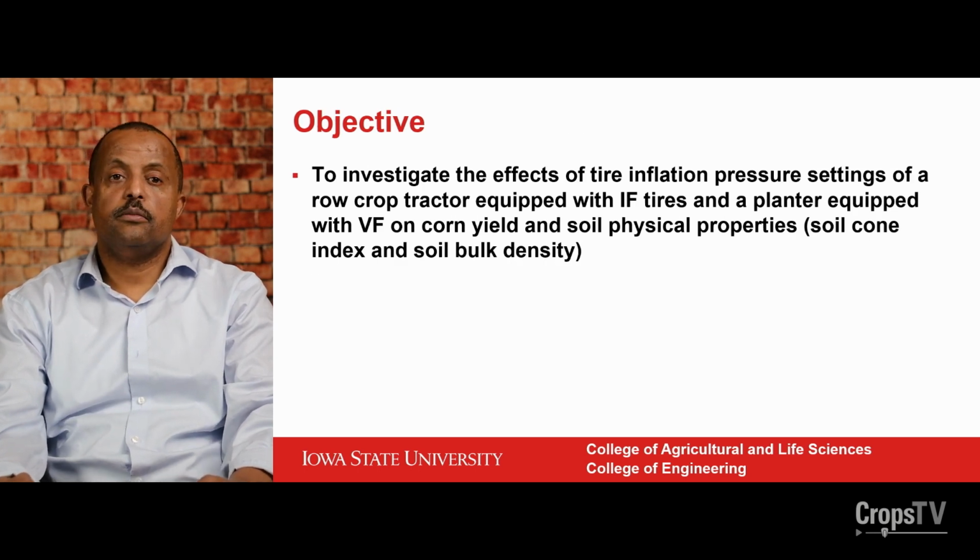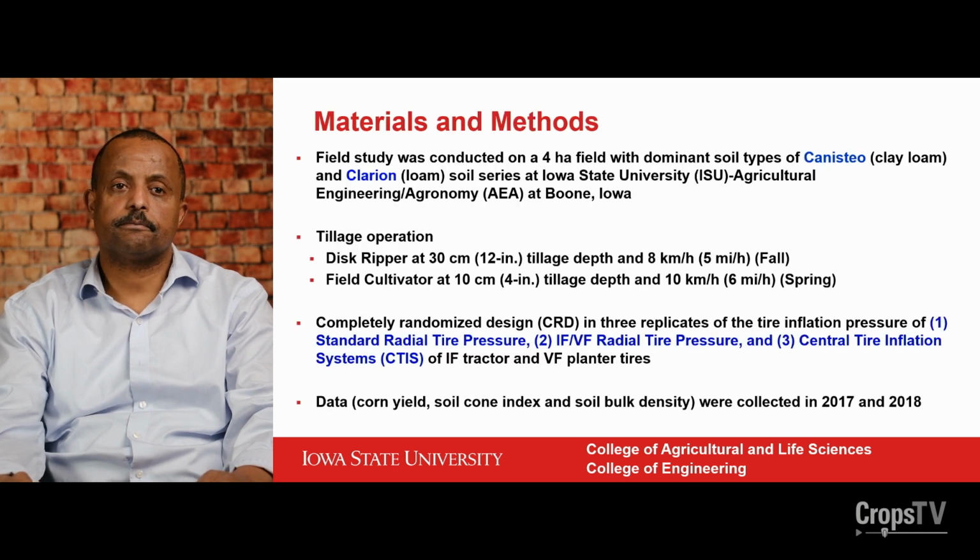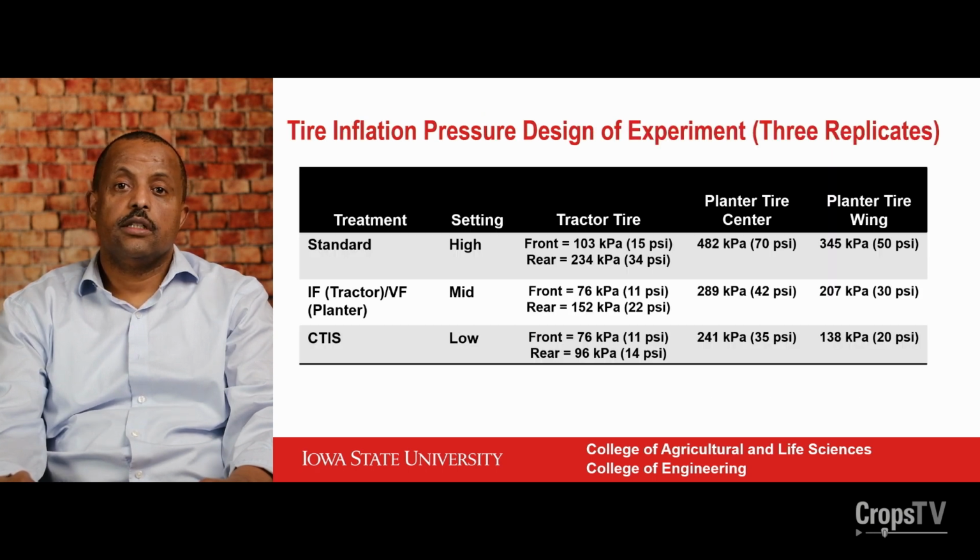Specifically, what I'm presenting here is 3 tire inflation pressure treatments, which is a row crop tractor equipped with IF tires both on the front and dual, and a planter equipped with VF, or very high flexion, tires, on crop yield and soil compaction measured by soil cone penetrometer, reported as soil cone index, and soil bulk density. The study was done at Iowa State on a 4 hectare field. Now the tire inflation pressure treatments, which we did in 3 replicates, are shown here.